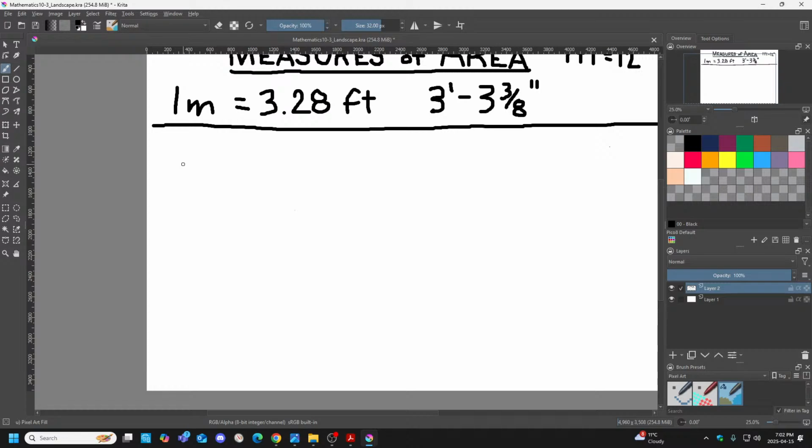So here's the question. Palliser's Triangle is the driest part of the Canadian prairies. It stretches from southwestern Manitoba through to southern Alberta. Palliser's Triangle has a base of about 760 kilometers and a height of about 390 kilometers. What is the area of Palliser's Triangle?